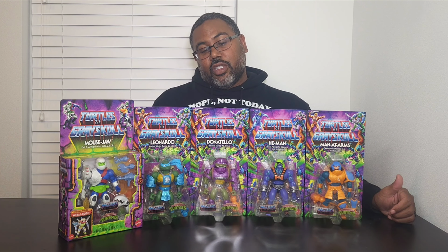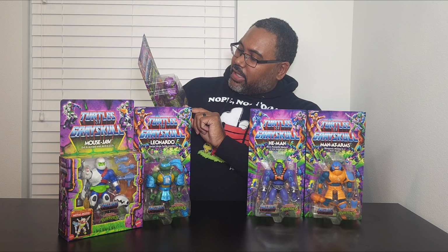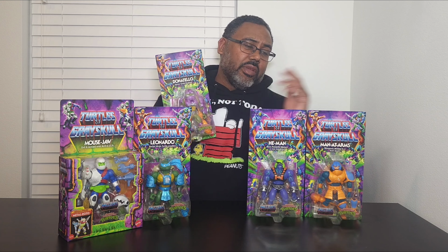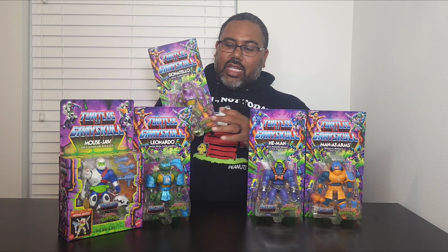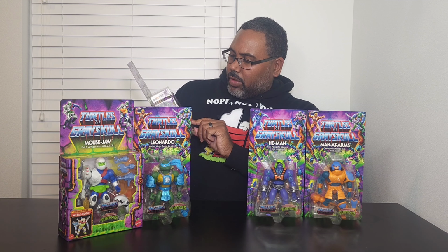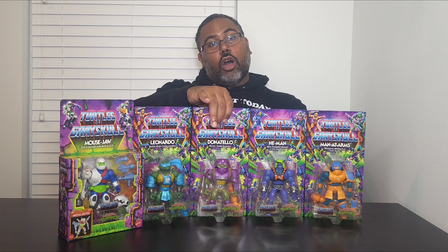And of course, when it comes to the turtles, we got Donatello. Donatello has the purple armor, the shell look, and is pretty much identical to Man-at-Arms. So it makes sense that they both have the same type of armor and fighting gear, and his shell does come off, so he looks pretty cool in the purple armor.